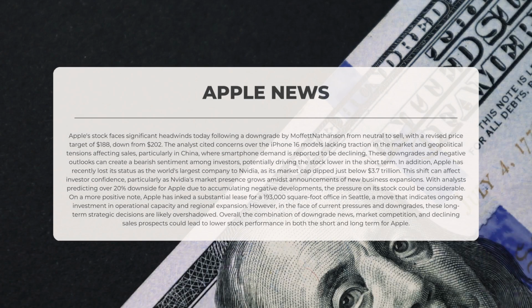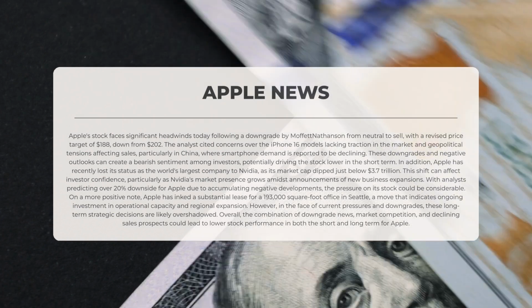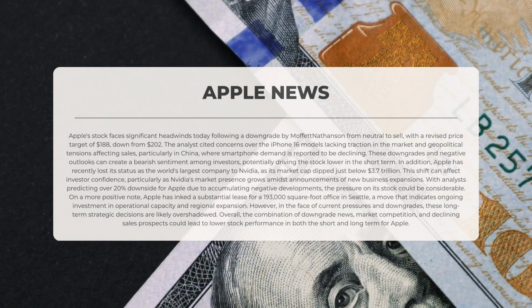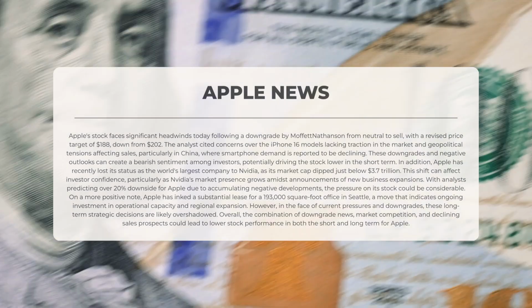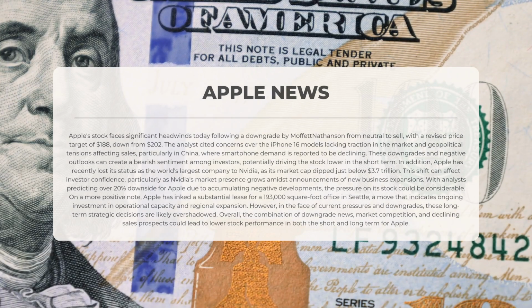Apple's stock is currently experiencing significant challenges following a downgrade by MoffettNathanson, which has changed its recommendation from neutral to sell. The revised price target is $188, a decrease from $202. The analyst has expressed concerns regarding the iPhone 16 models, which are struggling to gain traction in the market, alongside geopolitical tensions that are impacting sales, especially in China, where the demand for smartphones is reportedly declining. These downgrades and negative outlooks can foster a bearish sentiment among investors, potentially leading to a decline in the stock price in the short term.